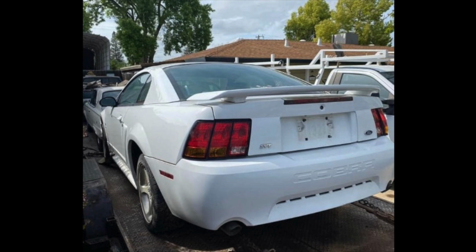With how many people out there have amber taillights in their cars, it's really becoming rare to see a real '99 to '01 Cobra that still has the amber taillights and the front bumper and all those pieces on it. So it's really too bad to see this car's made it this long. Totally original, unmolested.